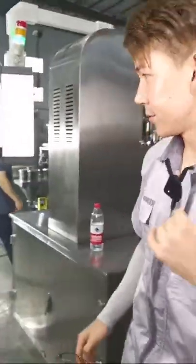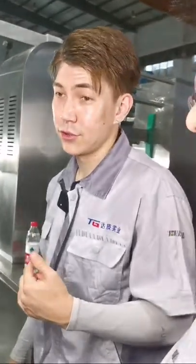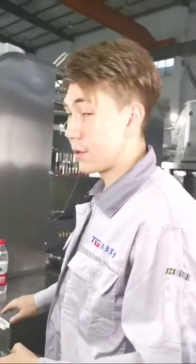We are right now in the factory making gummies. The machine is working right behind me. As soon as it's done, I'm going to show you the sugar coating machine, the oil coating machine, and we will show you how to wash the machine, which is amazing. We wash this with water, just a water gun. There are no dead angles, nothing, so it will be easy to wash.